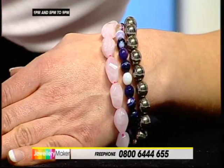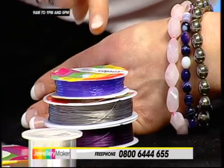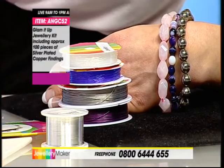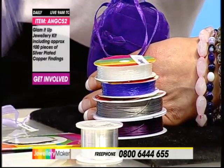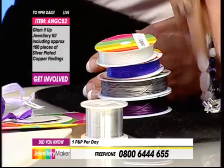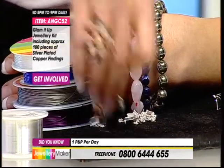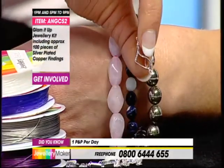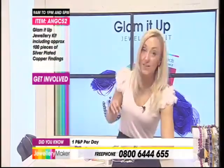Now you've got your deep purple beading thread. You've got your stainless steel beading thread, your purple elastic, your clear elastic. You've got purple organza gift bags, 10 of those. You've got 10 meters of purple wire. And you've got your lobster claw clasp, extender chains and ribbon ends. You've also got a solid sterling silver pendant. So you get ever such a lot with this kit. Don't forget, you've got the DVD.